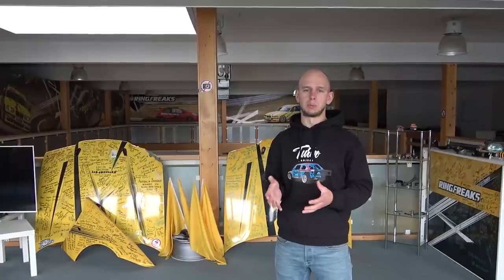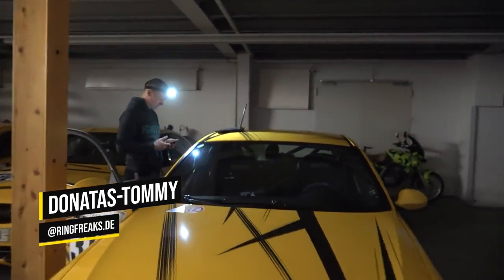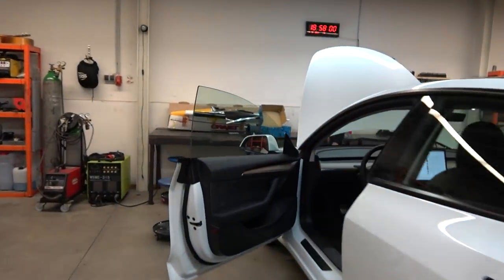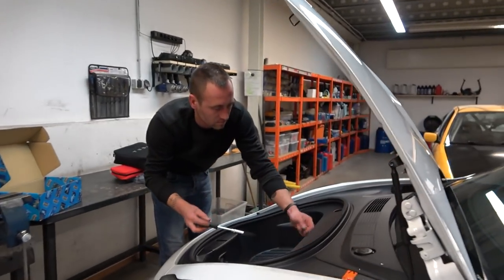So let's see how we prepare our Tesla for this race. As you see, Tommy is changing the camera, which was failing at the last moment, and it's already the new one. And Linus is already preparing the Tesla. So maybe he will tell us a little bit more about what we must do to be able to race tomorrow.